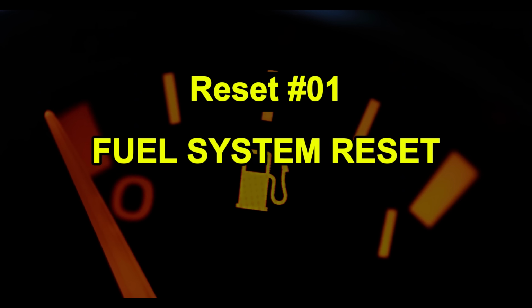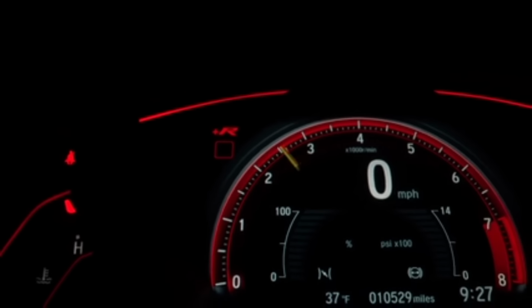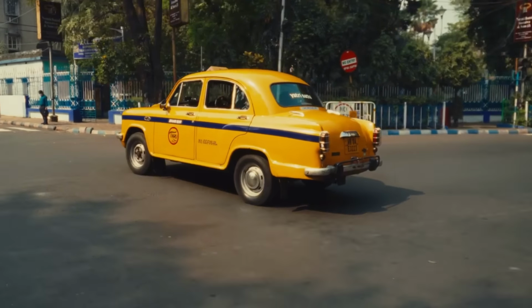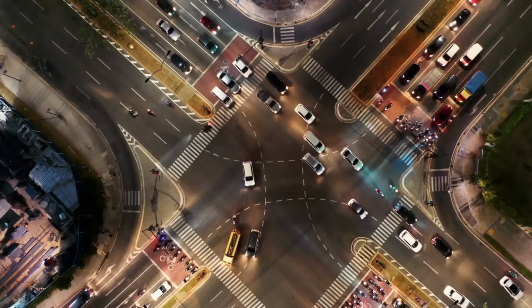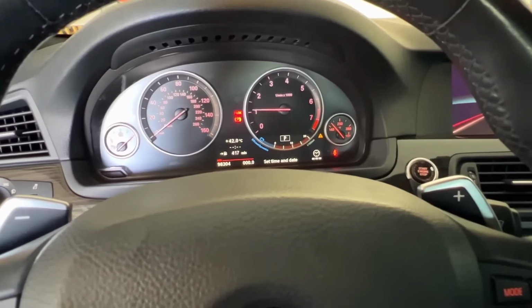Fuel system reset, the ultimate performance and economy booster. Your fuel system's computer can lose calibration, causing poor fuel economy, rough running, and reduced power. Start with a full tank. Drive at a steady 55 miles per hour for 10 minutes without cruise control. Then do city driving with multiple stop-and-go cycles for 10 minutes. This forces your fuel control modules to relearn optimal parameters.